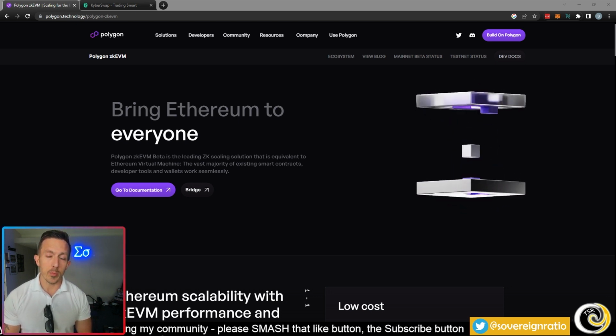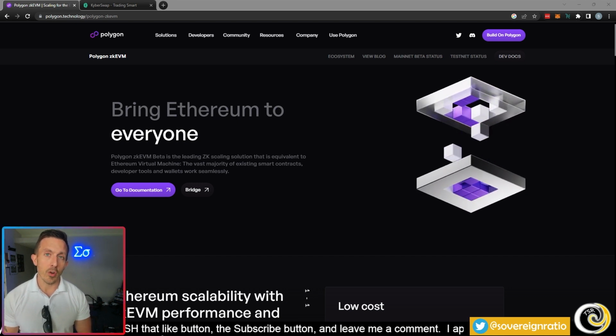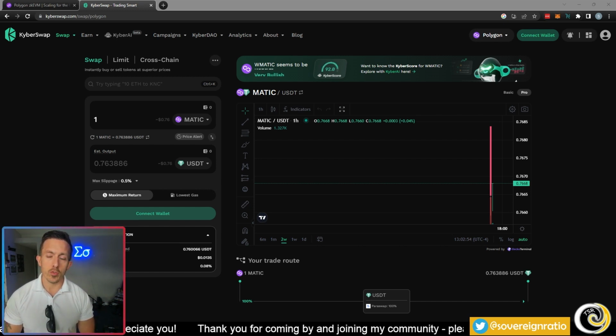I would expect in the next bull run to see a lot of news and a lot of interest in ZK rollups, specifically Stark. Also worthy to note is that you can use Polygon wallets on decentralized exchanges.